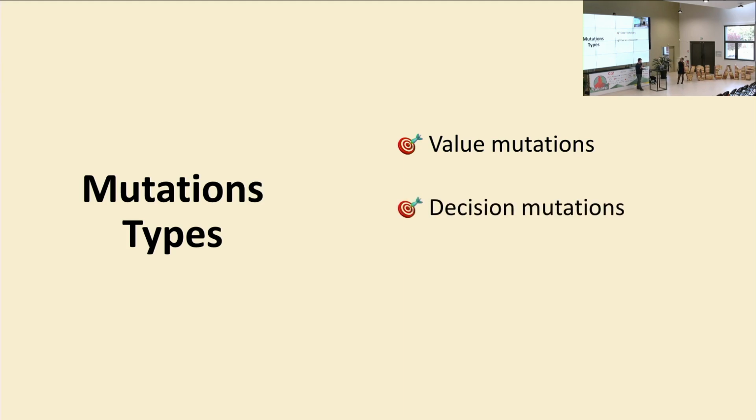Another kind of mutation we can do is the decision mutation. Decision mutations are when you change some statements, like if, else, switch, and becomes or, these kinds of modifications that are done in your code. And the last one is what we call statement mutation. That's when you change the entire function. Like if you have a function, just remove it or just make it empty.